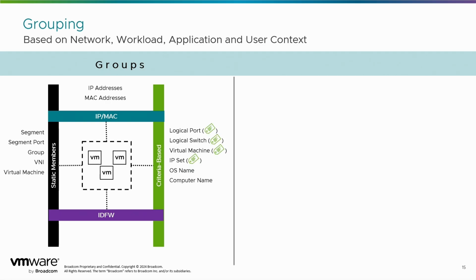We have criteria-based, which are logical ports, logical switches, virtual machines, IP set, OS name, and computer name. And in this case, we most likely want to have our criteria based on tags so that we can have virtual machines that are tagged dynamically added to these groups.